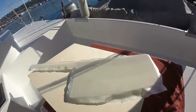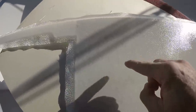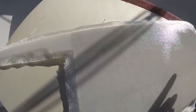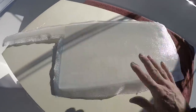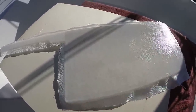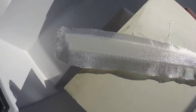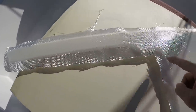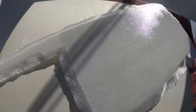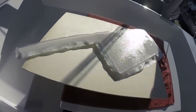Okay, let's take a look at this now. Cloth is all saturated and laid down nicely. You're gonna see a little bit of a stipple from that honeycomb, but each layer, I'll sand it before I put the next layer on, sand it, put the next layer on. By then, three layers, you don't see it at all. But I'm happy with this first layer here. I'll trim all this off in the morning. Test fit it, make sure everything laid up correctly. Flip it over and put two layers on the backside for tomorrow.